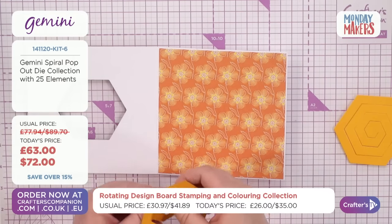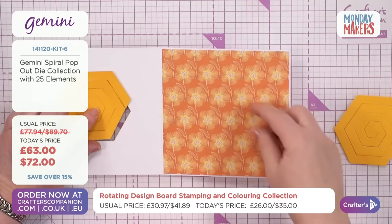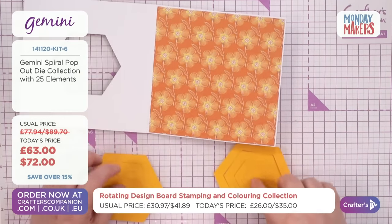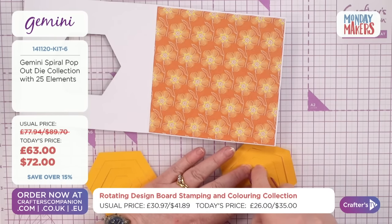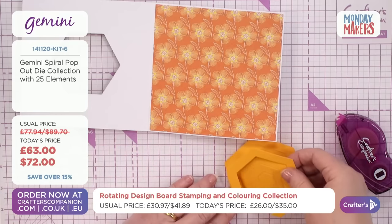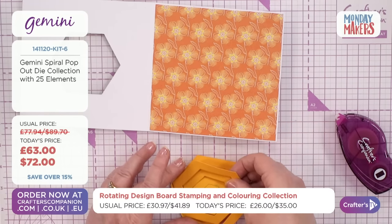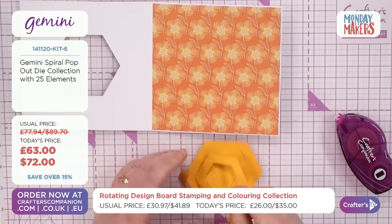Now, how I want to do it is I want a spiral from here, and we're going to join the second. So they're going to be joined by the middle. So what I'm going to do is just pop a bit of tape on here for speed. Now at home, in all honesty, I would probably use a wet glue and hold it, but we're going to use the tape and we're going to hope for the best. So here we go. I'm just putting some tape in the middle of there, and we're just going to press that down.